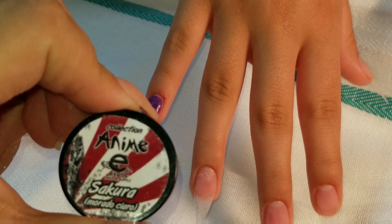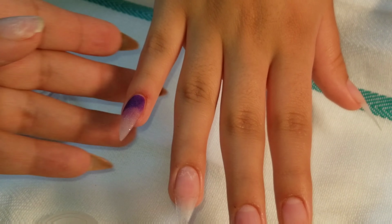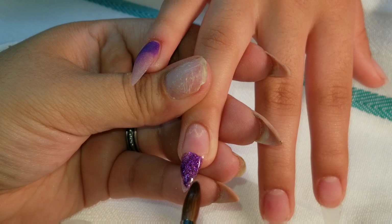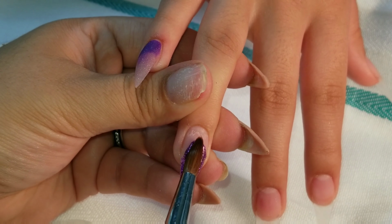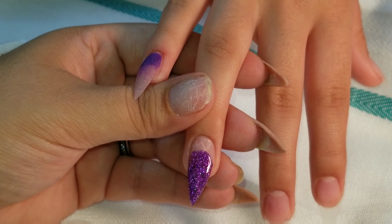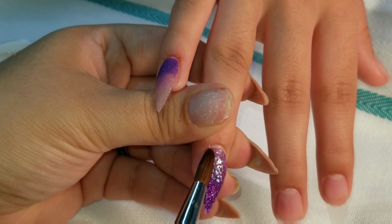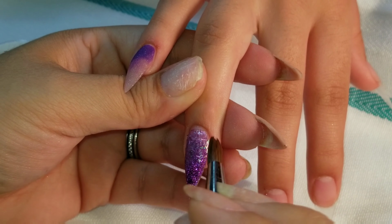It wasn't a perfect picture, but I just wanted to show you that they glow. So here on the ring finger, I will be putting the dark at the tip rather than the light as I did on the other nails, and then we'll be putting the light glitter on top, so it would be like opposite of the other nails. And this is a little mix I told you guys that glows. Really, really pretty mix. She super, super loved these nails.